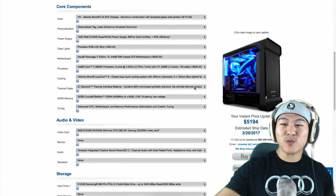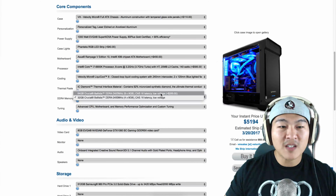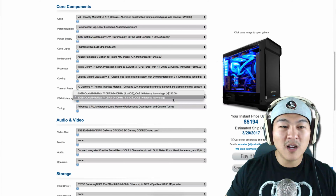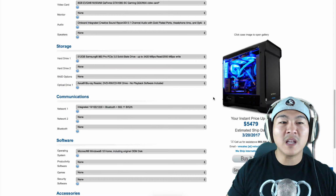I wish this picture would update a little bit more to some of these design specs, but 32 memory, 264. Let's go to the 64 memory, man. Let's do it. Tuning, yes, we want to tune that.